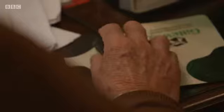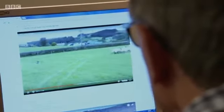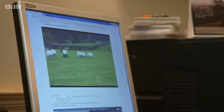Some sellers produce videos of their dogs and post them on the Bala Sheepdog website for buyers to look at. But Michael is old school and prefers to actually visit the animal he's interested in. It's quite easy to produce a video where the dog does everything perfectly, but they may have had 20 tries at trying to get the dog to do it right.